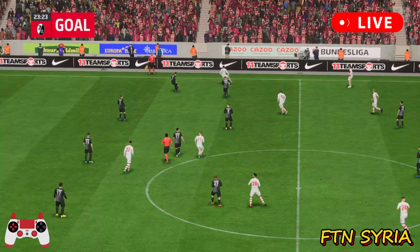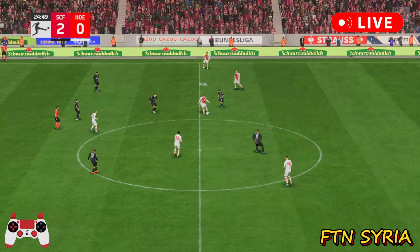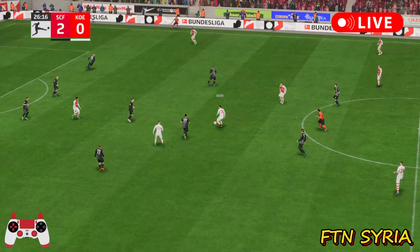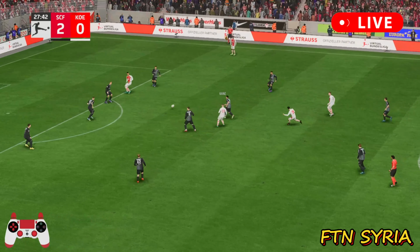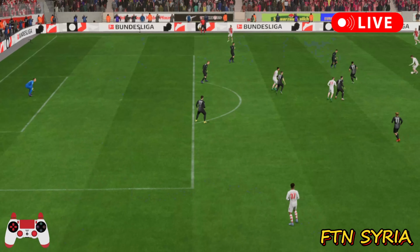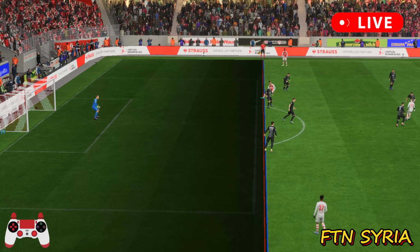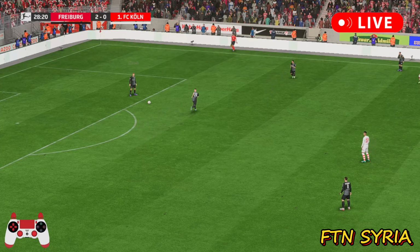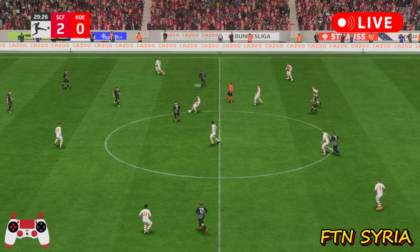Dejan Ljubicic. Florian Kainz. Here's Skiri. They keep working away, looking for an opening. Offside, a tight one. Perfectly positioned to take it away.